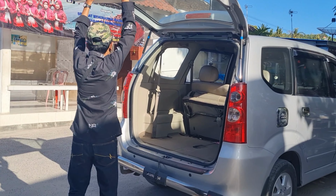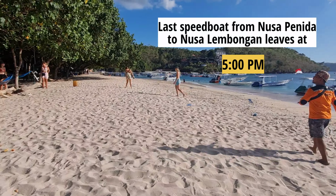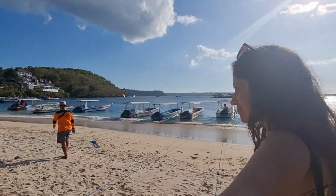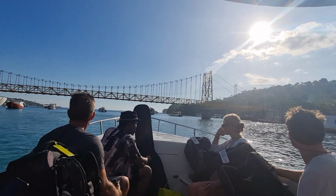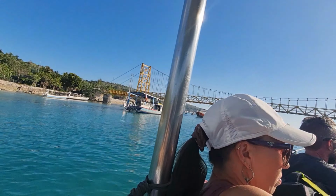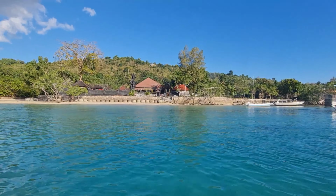The last speedboat from Nusa Penida leaves at 5 p.m. to Nusa Lembongan. So if you're doing a day trip to Nusa Penida, make sure to catch the very last speedboat, otherwise you'll end up spending a night in Penida. It was a 15-minute speedboat ride and we arrived an hour before sunset.